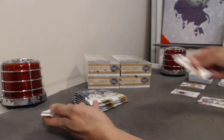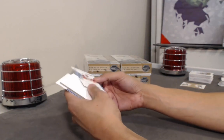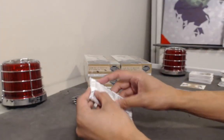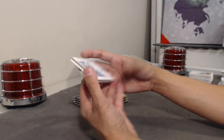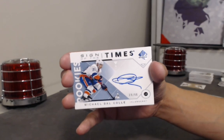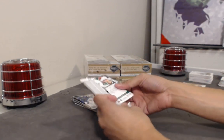Alex Tuck, red. And Future Watch auto of Dominic Turgeon to $9.99. Dominic Turgeon. Oh, okay. Sign of Times rookie to $9.99. Michael Dal Colle. Michael Dal Colle to 99. Nice hit. Still haven't received a multiplayer Sign of the Times. Fourth case, too.